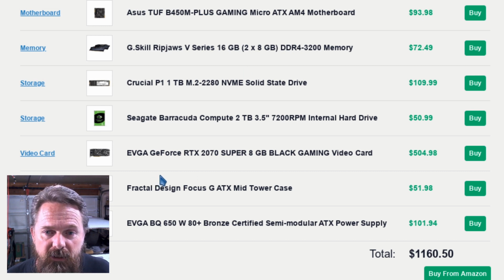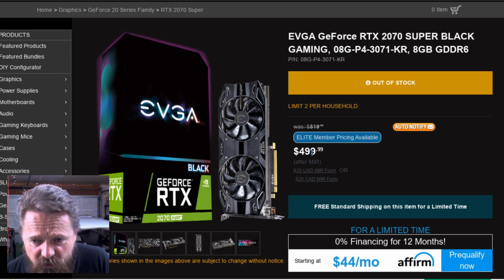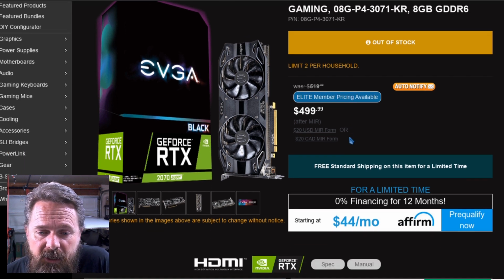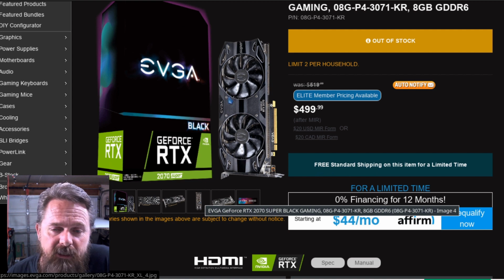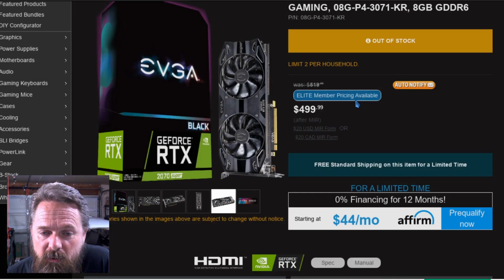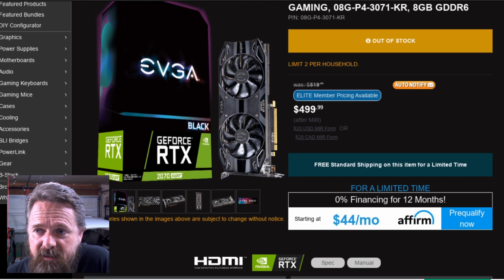So this one here, let me pull this one up real quick. Alright, so this card right here, it looks like you can get it a little bit cheaper directly from EVGA. The only downside with this one is the 2070 had a back plate, and this one I don't think does. At least I can't see it in the pictures. But that's really aesthetic. It doesn't really matter, and if you can get more performance, then it might be worth it there. So anyway, this gives you a couple ideas of what you can do.